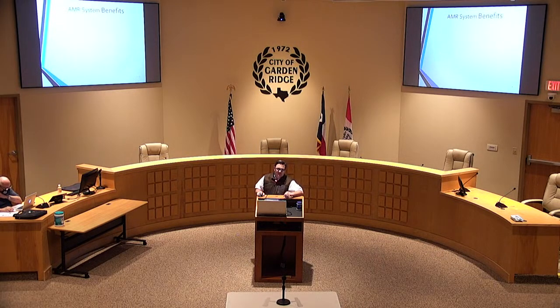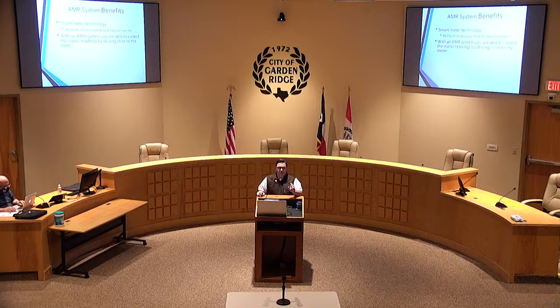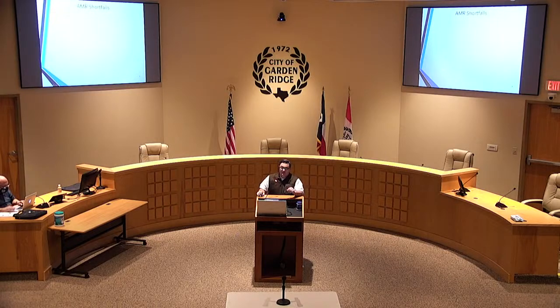So the AMR system, this is the drive-by system. The smart meter technology is the ability to store and use data along with alarms. With the AMR system, you're able to collect the meter readings by driving close to the meter. The low cost of the meter reading means less time reading meters. Meters can be read in hours and not days. The shortfalls for an AMR system were that meters can be missed and still need to be manually read.